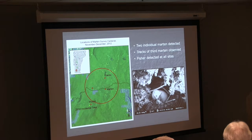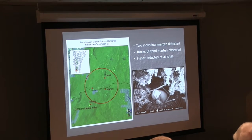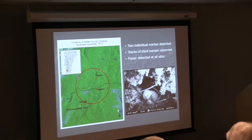So yeah, we had a detectable population. Potentially three individual animals within a few weeks' time is really a detectable population. You can set multiple cameras out over months and not get one of these animals. Is it suspected that they're from the original release? Yeah. Well, we're going to get to that, actually.